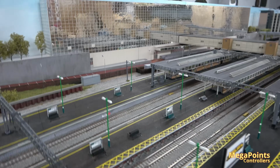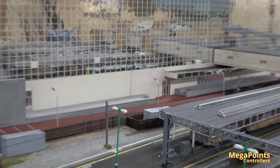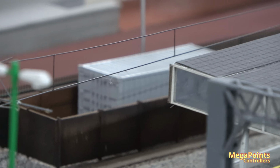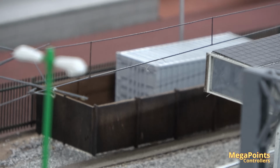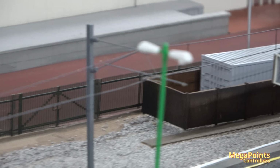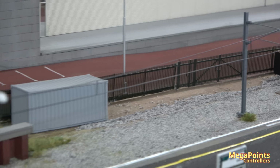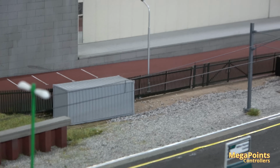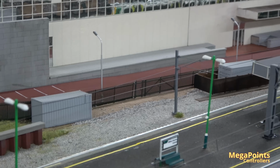Oh, there's that container we were looking at a few weeks ago in a video. This one here, let's get focus. And there's another one just here. And I remember Pete looking at a computer screen trying to work out what that was.